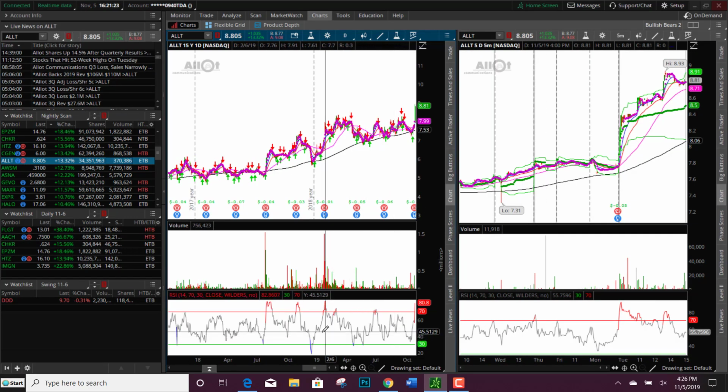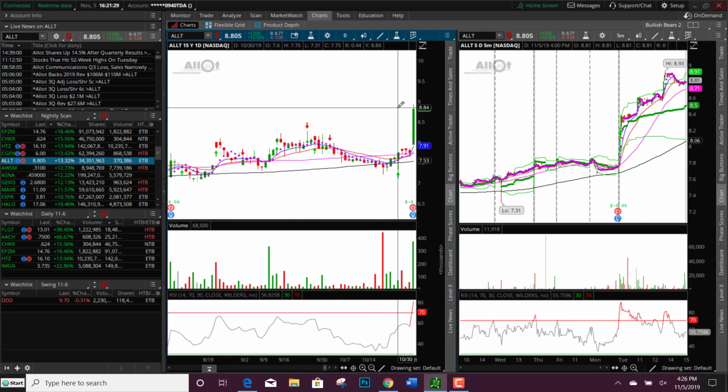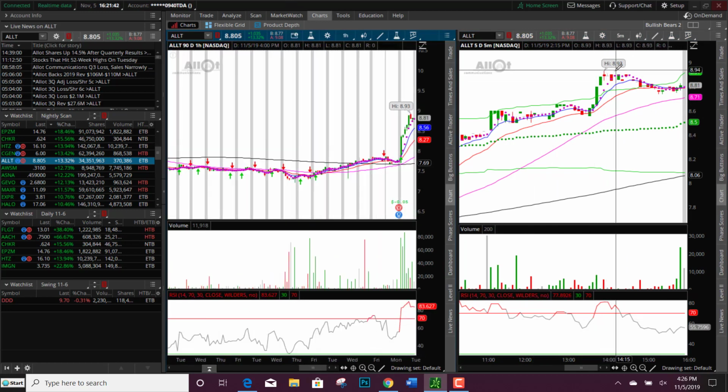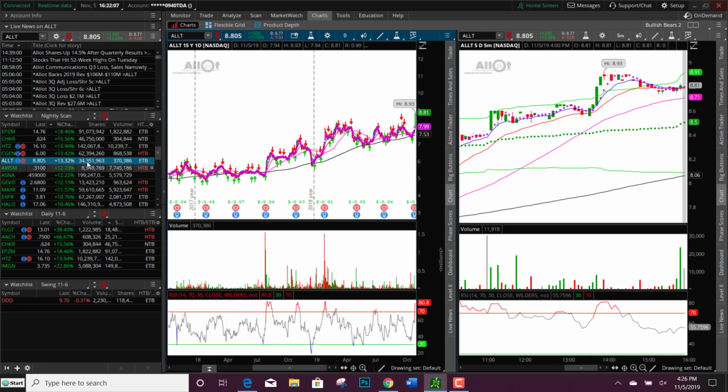So we'll take a look at ALLT. They had earnings, had a big move up. Not the biggest fan of this 5-minute chart based off of some of the dashes for candles, like that right there. If I look at the hourly, it looked like it wanted to try and make an evening star pattern to close the day, but it didn't. Could also be forming a left shoulder, head, could be forming a potential head and shoulders, so I think I'm going to skip that.